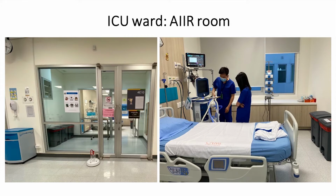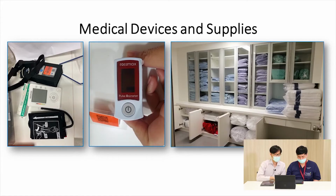The equipment has to be prepared. So we use dedicated devices such as an automated blood pressure measurement device, a pulse oximeter, and a thermometer for each patient. After instructing the patients, they can use these devices to measure their vital signs, and we then ask for the figures from the patients by phone or the telemedicine system. And these methods help minimize the exposure to our staff.